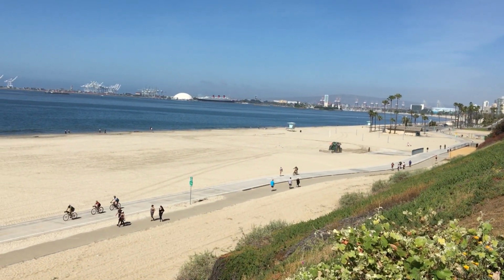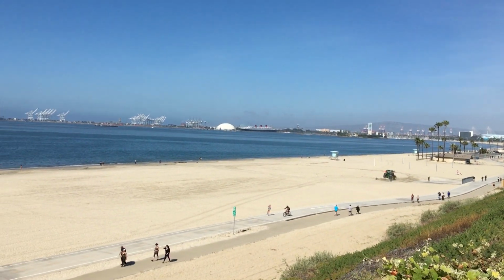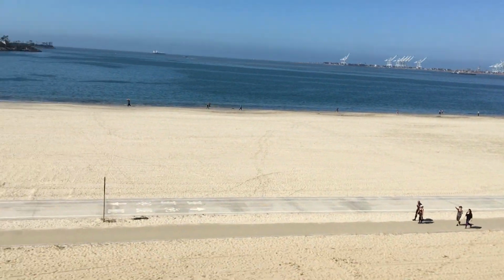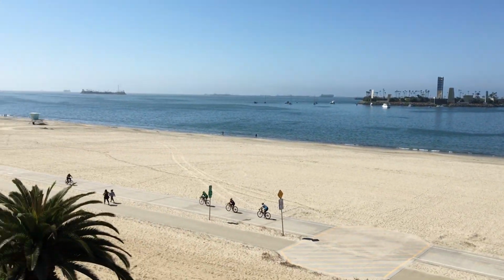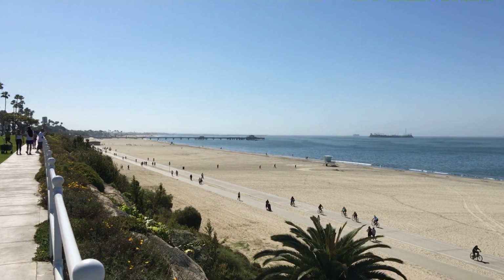So clearly people are very happy to have this bike path open again. Still the beaches are closed. Bike paths and walking paths are open. So definitely being used.